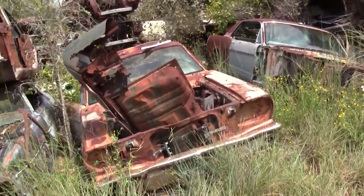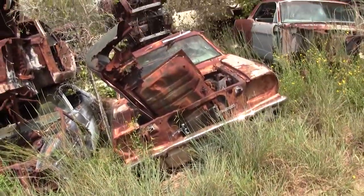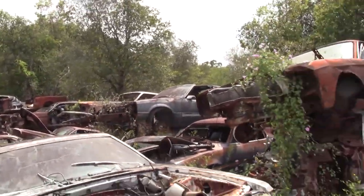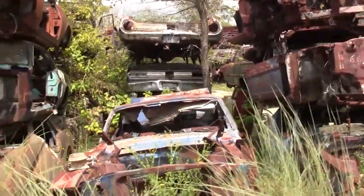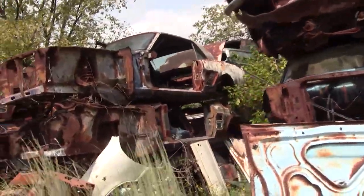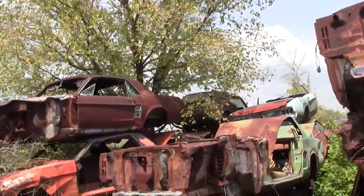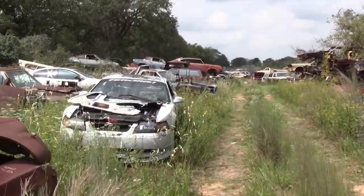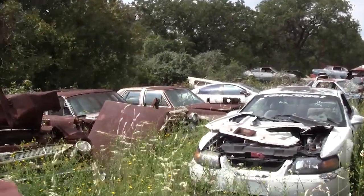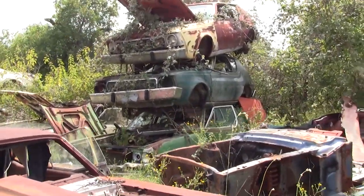And there's where the front ends come from. Yeah. Got that one right there. Yep. So those are the ones that they use the front suspension off of. I think that's the only one I've got left. Sold a lot of those. There's a Gremlin and a Hornet. Oh yeah. Yep.